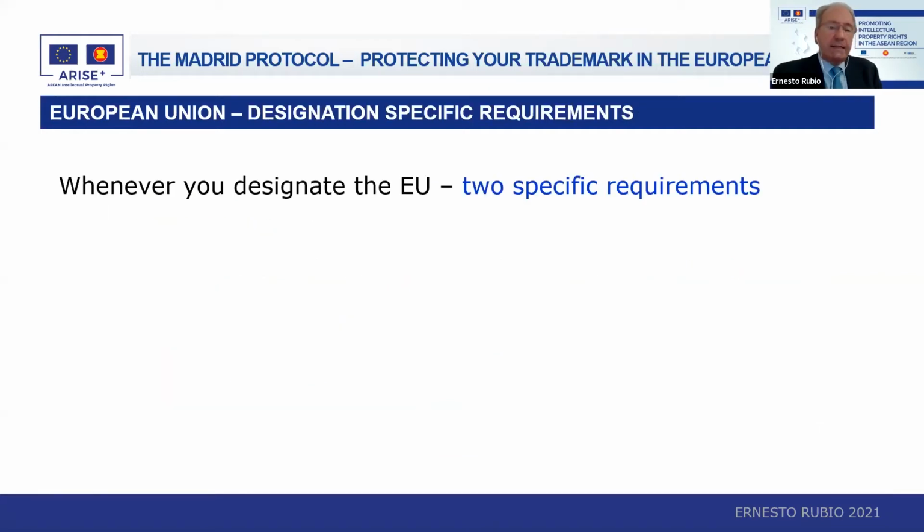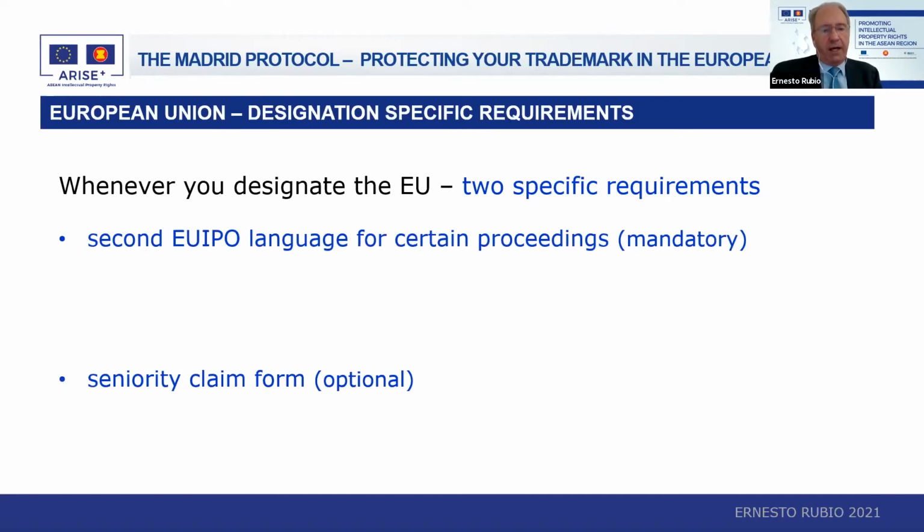Now, when designating the European Union, there are certain specific requirements that are particular only to designations of the Union. There are two specific requirements: first, a language, the second European Union Office language for certain proceedings, and the other concerns a seniority claim. Let me briefly explain this.